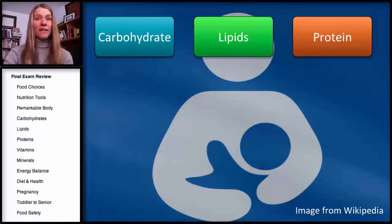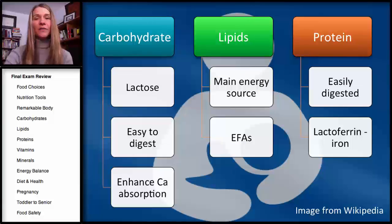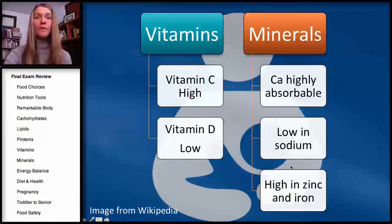So we're going to talk about breastfeeding now and why breast milk is the best food for a newborn. It gives all of the macronutrients, carbohydrates, lipids, and protein, in the exact quantities that the newborn needs. The carbohydrate form is lactose, very easy to digest, and it enhances calcium absorption. The main source of energy is lipids, and it has ample amounts of essential fatty acids. The proteins are easily digested. Vitamins and minerals are high in all of them with the exception of vitamin D.